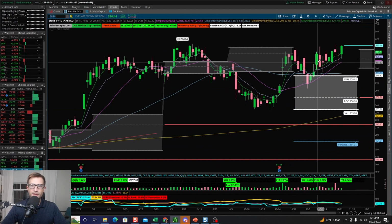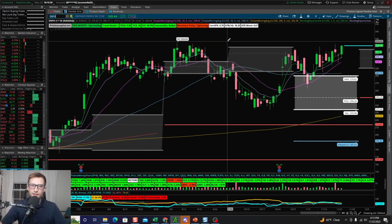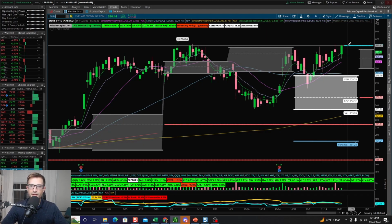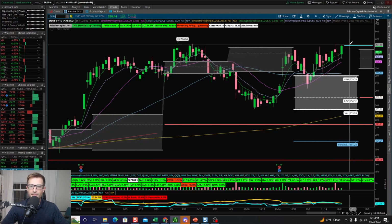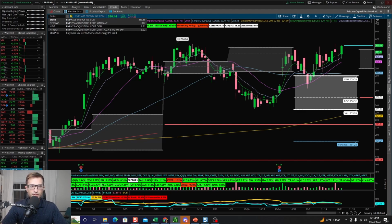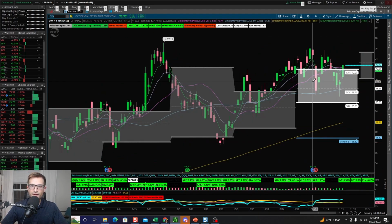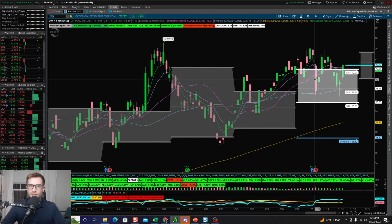Another solar name looking very strong, this is a name that we traded during the summer, is Enphase. This company also looks like it could be on the verge of a breakout. All it needs is the push. All it needs is a volume spike. So it's going to be important. I want to make sure for tomorrow's session that I have my alerts set, and I'm also running my high relative volume scanner.